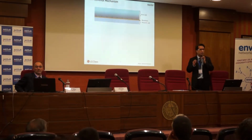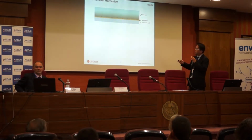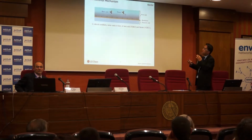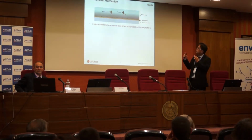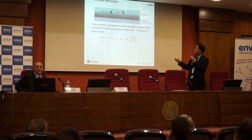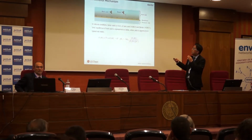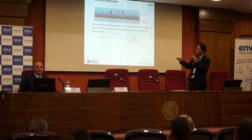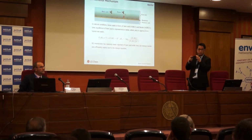So why does the RO membrane have lower boron rejection? This is just a schematic of the membrane, with the feed side and the permeate side of the membrane. In natural conditions, boron exists in the form of boric acid and borate, and the species are determined by the pH. pKa1 is 8.6. That means if the water pH is less than 8.6, most of the boron exists as H3BO3, so boric acid. And if the pH is higher than 8.6, it will be borate. Borate has a negative charge, but boric acid is basically neutral.